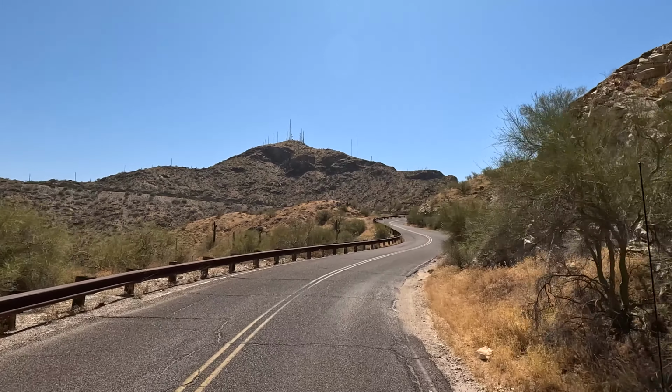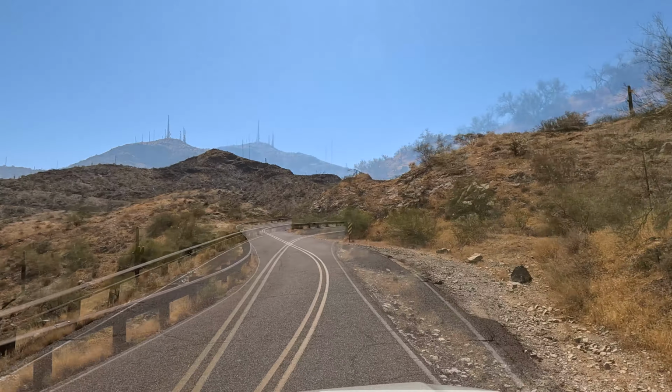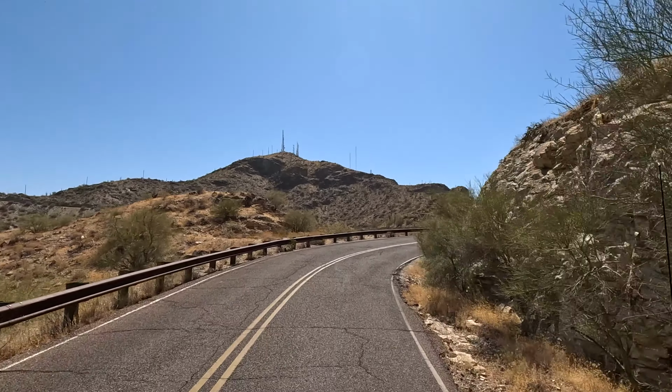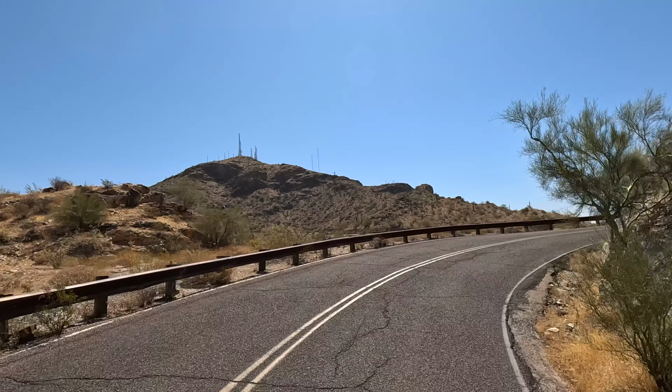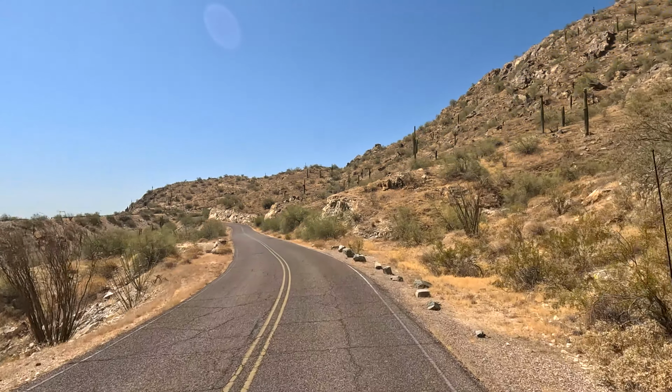Over the years, South Mountain Park continued to expand through land acquisitions and donations. The city of Phoenix acquired additional parcels, gradually increasing the park's size to its present extent of around 16,000 acres.